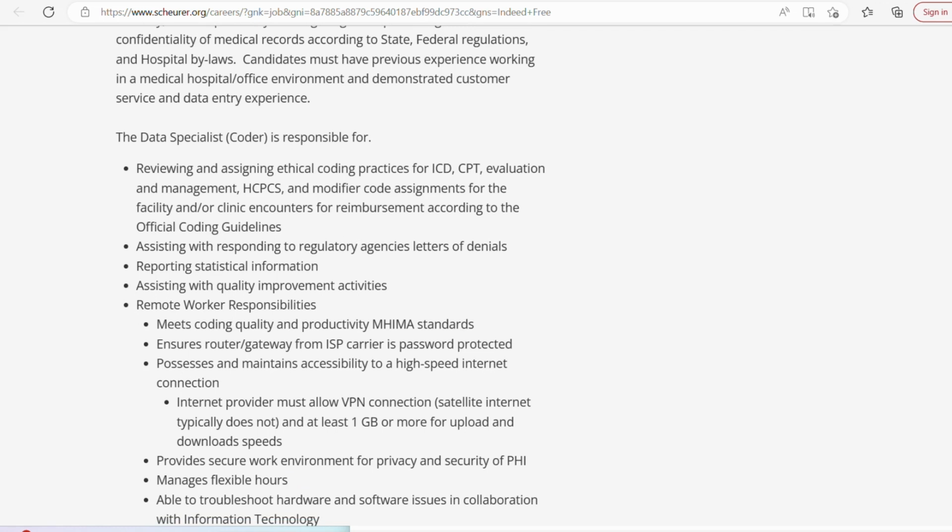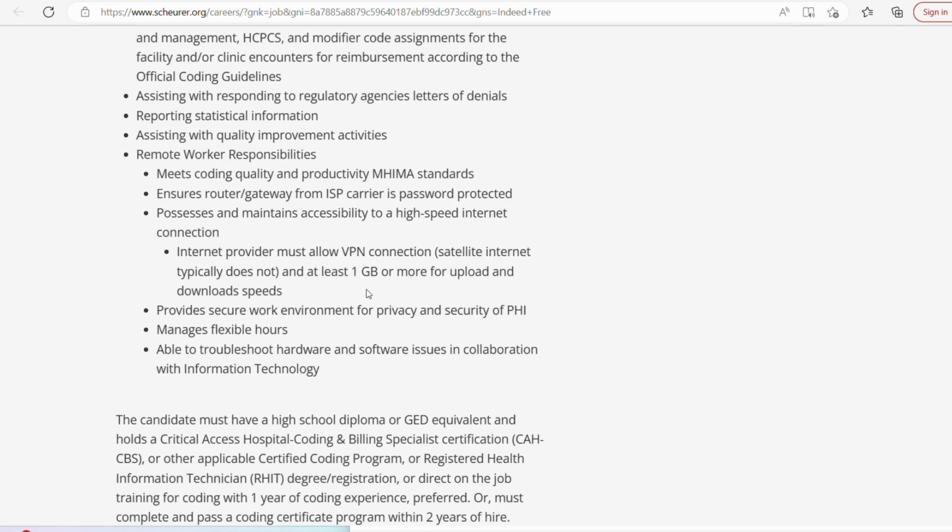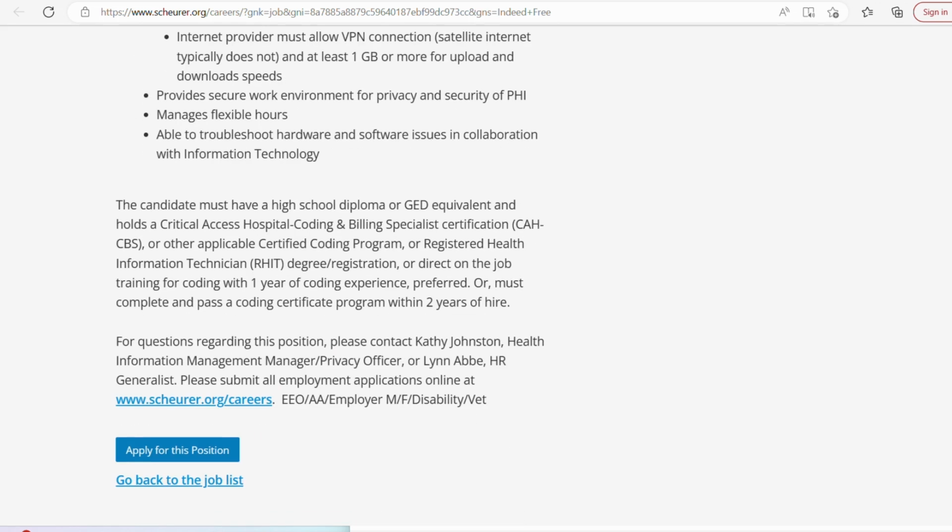You are going to be responsible for reporting statistical information. You're going to be assisting to derive data and performing quality improvement activities based on that data. You are also going to be performing coding evaluation, ICD 9, 10, CPT codes, and so forth. All they're asking for is for you to have internet bandwidth that will allow you the capacity to have a VPN connection. Also, they're asking for you to be flexible with your hours. So that is really it with this position.